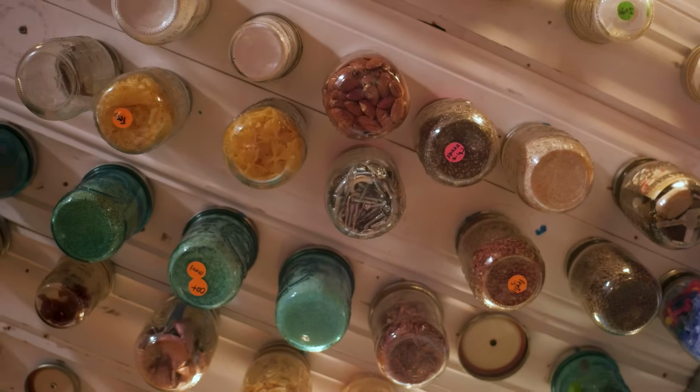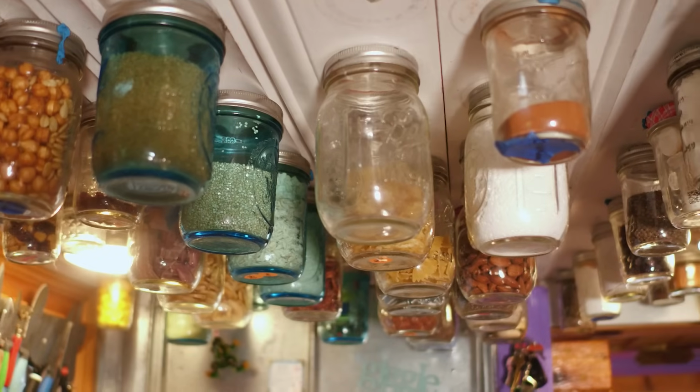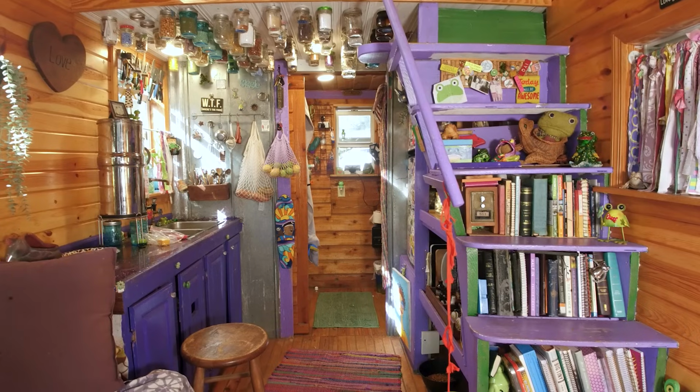And I mostly have food up here, but I do have other things so I don't lose them. It is easier when I can see what's in them. I did used to label them all. And one day I was making cookies and I used a cup of salt instead of sugar. That didn't turn out so well.